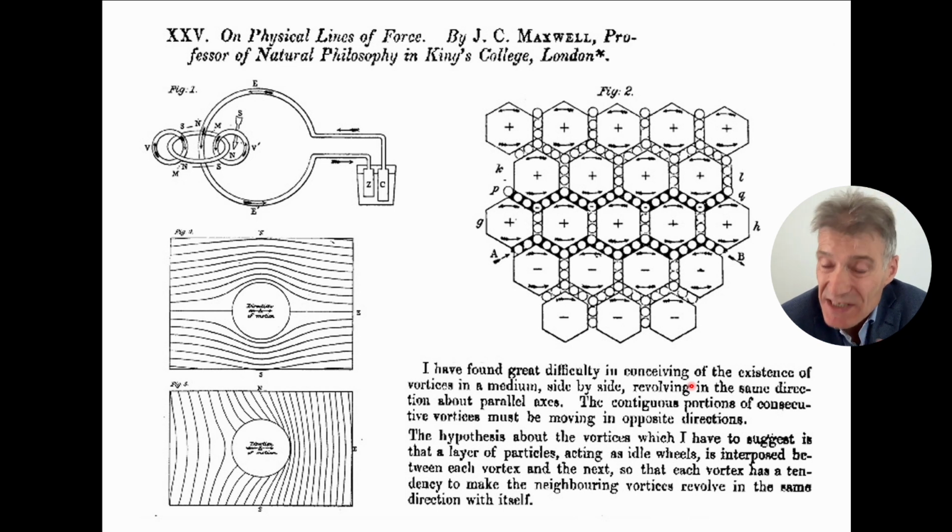He thinks magnetism is a kind of rotation, but he says he found great difficulty, quote, conceiving of the existence of vortices in a medium side by side revolving in the same direction. The problem is that if they revolve the same way, they'll rub against each other. So he says, the hypothesis he made, quote, is that a layer of particles acting as idle wheels is interposed between each vortex and the next, so that each vortex has a tendency to make the neighbouring vortices revolve in the same direction with itself.